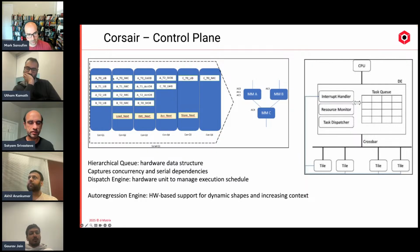Everything along the x-axis is concurrent, whereas everything along the vertical direction is sequentialized. So you can capture the concurrent and serial dependencies of workloads using this representation. And there is built-in hardware support, which we call the dispatch engine, that manages these decisions. The decisions are made by the kernel authors and the compiler, and the hardware ensures that these are followed and orchestrated with minimal overhead.